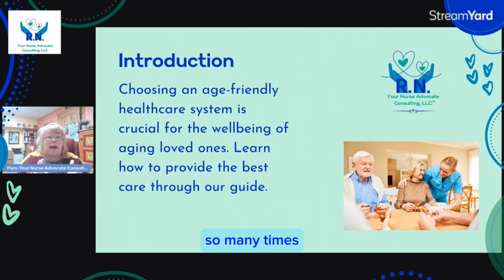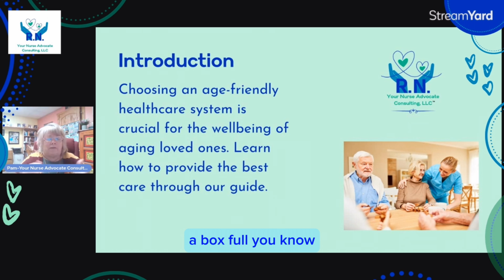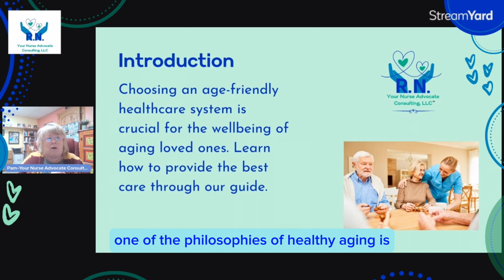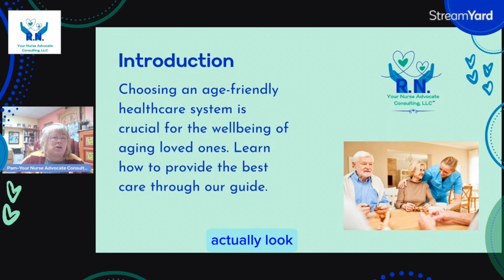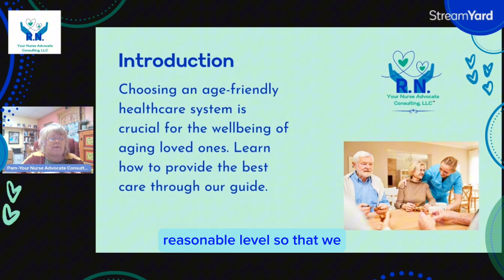And medication. So many times elderly people are overprescribed. They've got medicines from 4 or 5 different doctors. They've got a laundry list, a box full, of pill bottles. And sometimes those pills interact with each other. You have one pill to treat side effects from another, and it causes something else. So one of the philosophies of healthy aging is to have the physician actually look at an aging person's medication list and say, you know what, they're on a boatload of medications. Let's gradually see if we can wean them off some of these and get it down to a reasonable level, so that we can see what's going on.